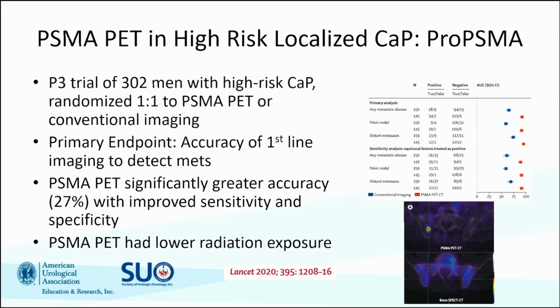Also importantly, they found that men who underwent PSMA PET were exposed to lower levels of radiation. So I think that that's an important potential benefit for patients who may have serial imaging throughout the rest of their life.